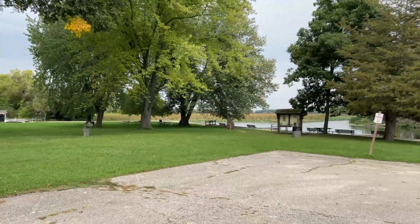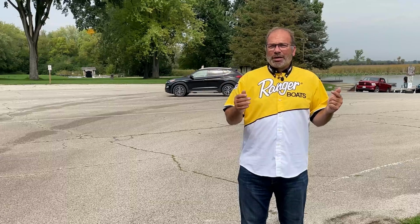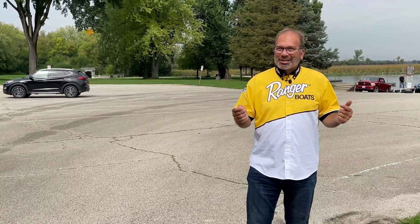While you're here, check out the facilities. You can camp here, there's camping available. A lot of us don't know about it. We've got a fantastic state park this close to home.